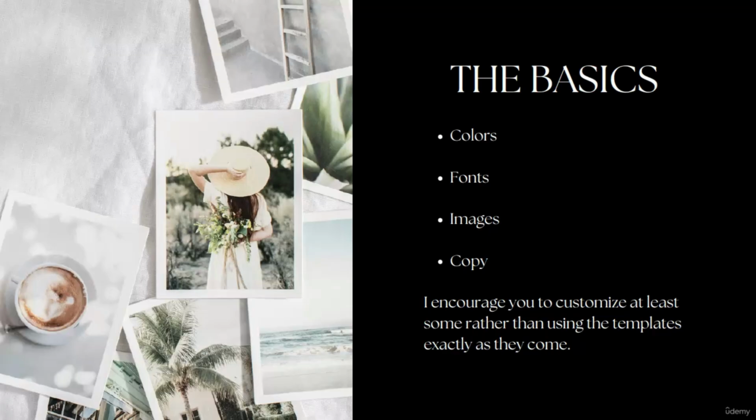You're going to need images. Regardless of what you do or who you are or what your business is, you're going to need some sort of images for your website, because obviously websites are inherently visual. So we talk a little bit in this course about where to find those, just to make sure that you have everything you need ready. And then you'll need a tiny bit of copy.